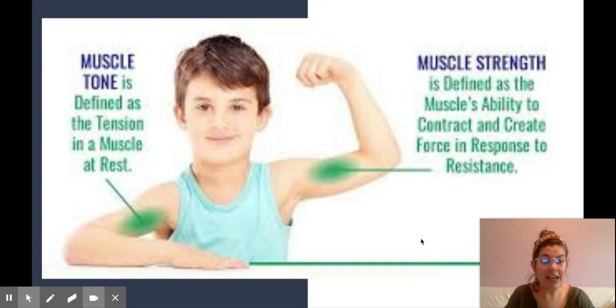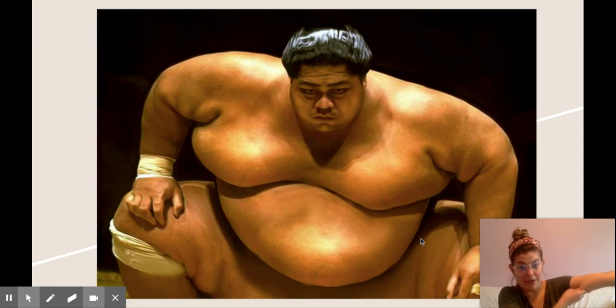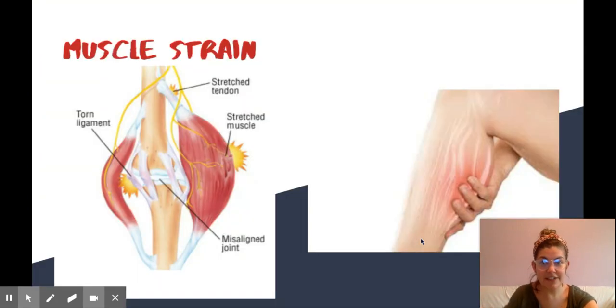You can actually be really strong and not have very good muscle tone, like sumo wrestlers. Okay, their muscle tone is not very great, right? But they're very, very strong human beings. So you can have great strength but not very good muscle tone. And muscle tone, are your muscles flabby, or are they tight to your bone? Is there a lot of tension there? And then muscle strength is how much force it can exert when you're contracting it.